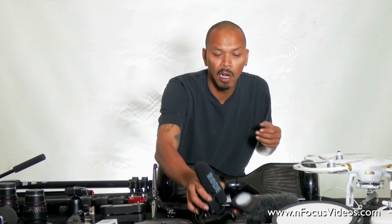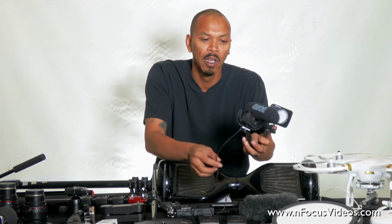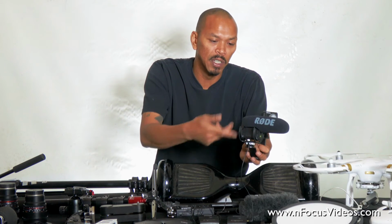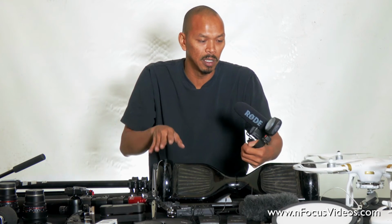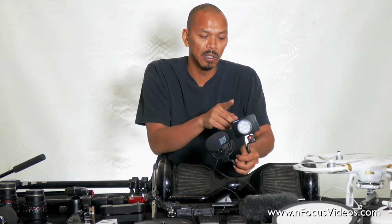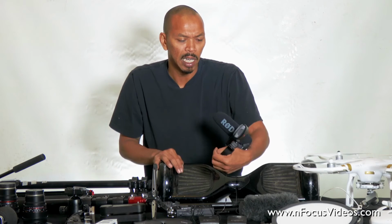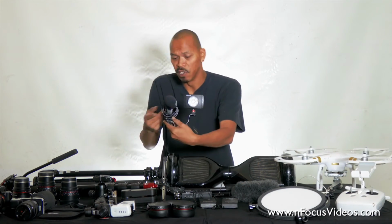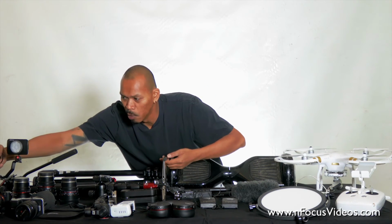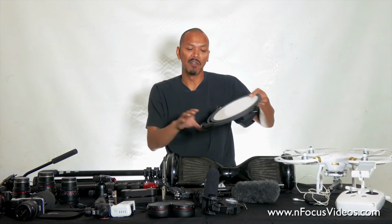Again, for events and quick run and gun stuff, if we're going from the camera, we like to use the Rode Video Mic Pro here. I think the audio quality out of this one is superb to the other ones out there. And then we also use, depending on the situation, this Manfrotto LED. I forget the name of it actually, but it's a Manfrotto LED light. And then we have a double mount here, and we can place it on top of the camera, and it makes it really efficient.